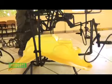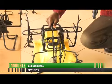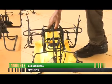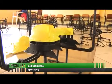So from this plastic, what kind of innovations in particular have you come up with, and where do you sell these products to? We sell them to local neighbors. Sometimes we can take them to markets, but right now we are not serious into taking them to markets. So that's what we do right now.